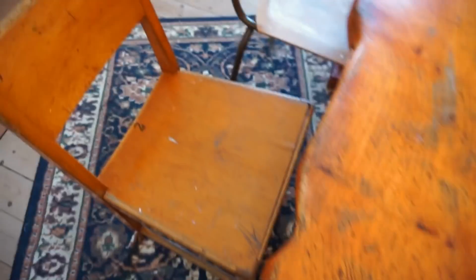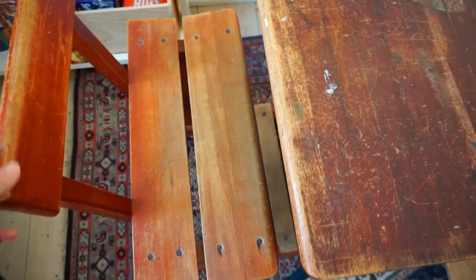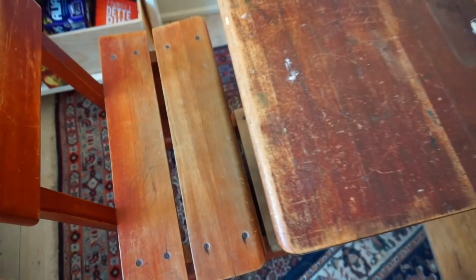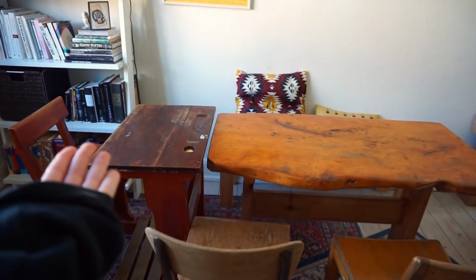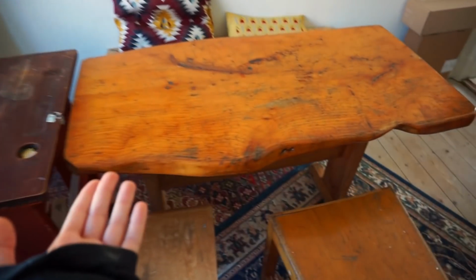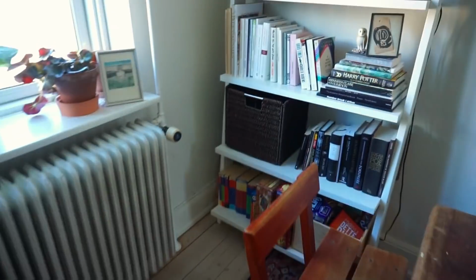Cool. Here are my chairs, and this is an old school bench that was an heirloom from my grandmother. I love this to bits as well. It used to not be here, it used to be over here, but now it has sort of extended my tiny dining table. I like the way this turned out.